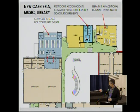Also, the music room, which for at least the last 20, 25 years has been out in a portable. They're finally in the building and happy to be there, from what I understand. But it's really cramped. It's a small space. So this is an ample-sized music room for what we would have in today's day and age.